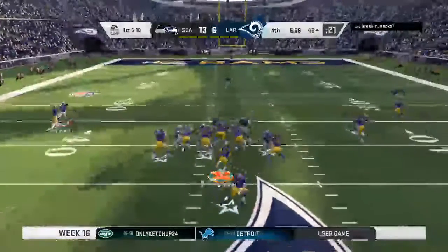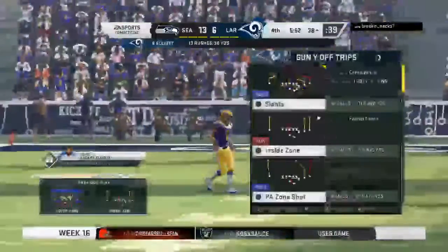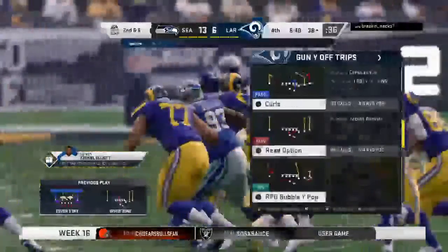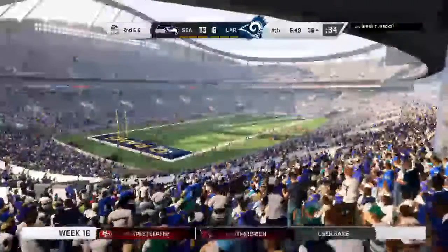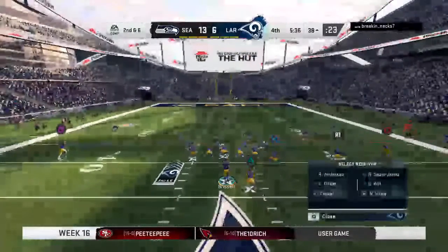Here's 1st and 10. Out of the gun, it's Elliott. It's a pickup of 4, and it'll bring up second down. I call that play a success. A nice inside run sets up a very manageable second down, a very solid gain on that play.